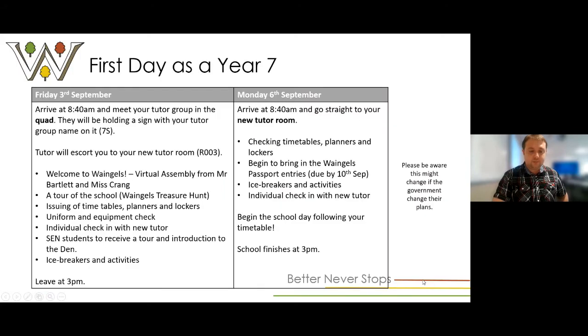On the first day, you're going to arrive at 8:40 and meet your tutor group in the quad. That's the center area in the school, and I will be holding a sign with your tutor group name on it, which is 7S. I will then escort you to a new tutor room, which should be R003. There'll then be a virtual assembly from Mr. Bartlett and Miss Krang as a welcome to Wayne Jules.